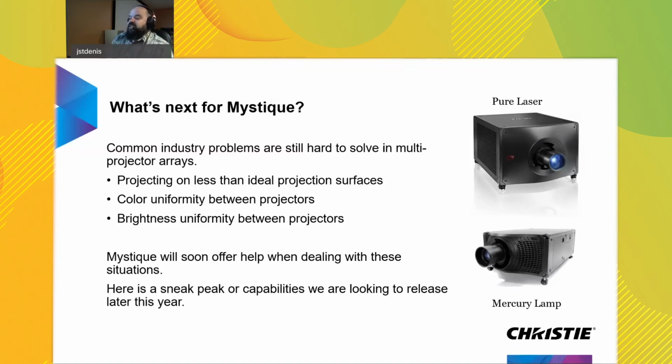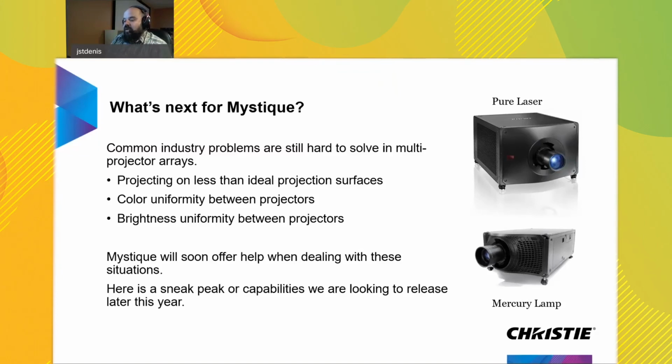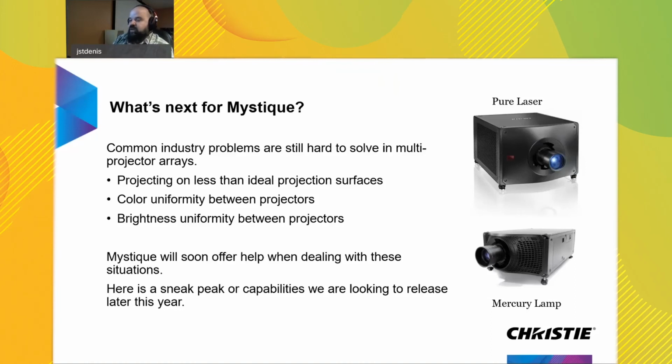The other thing that we're trying to solve is projecting on less than ideal projection surfaces. You can imagine doing projection mapping on a building, and the building is brown brick. You're obviously going to have some challenges showing the content on that brick, or if you have a surface that's not uniform, you'll have some spots that are darker than others. We also have a solution where we feel we can help. So what I'm about to show you here are things that we're hoping to release later this year as part of Mystique.